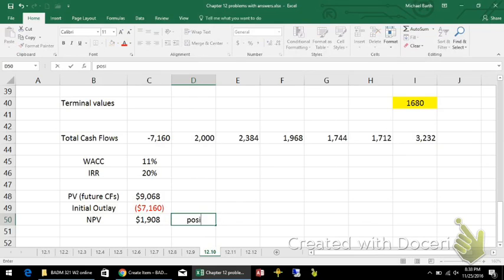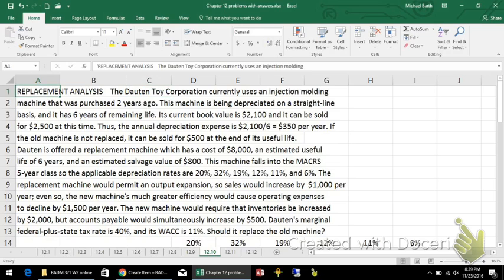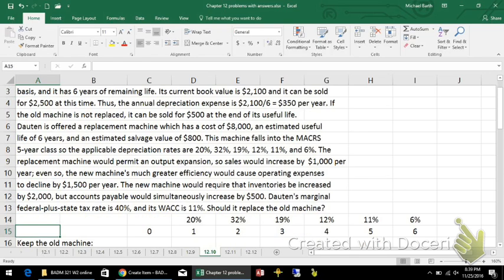So positive NPV, IRR greater than WACC, decision rules support replacing the machine. And that's the convoluted set of answers, but should it replace the machine? Yes.